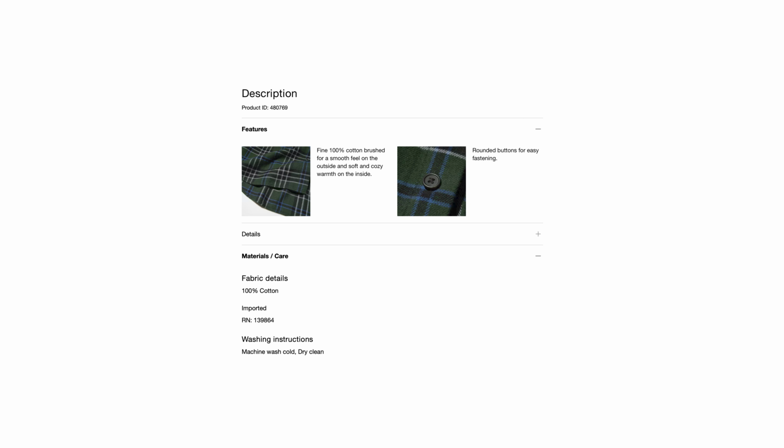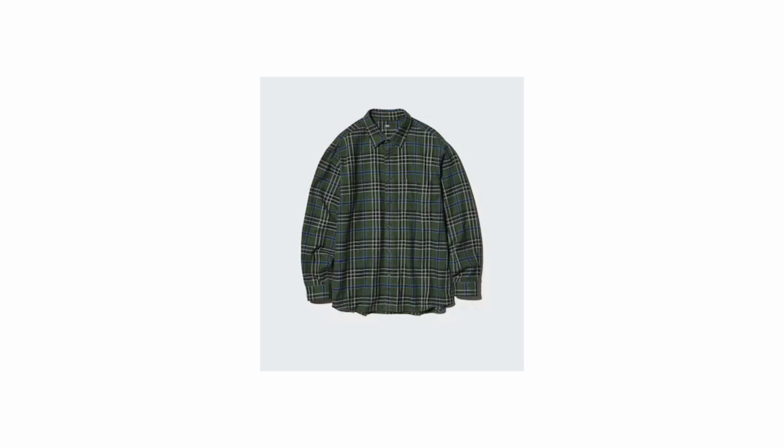Now, when in fast fashion do you ever see great materials, but somehow Uniqlo pulls it off most of the time. You don't have to worry about those synthetic materials holding you down. So this one gets a big green light for me. And if you're looking for a solid flannel, do yourself a favor and pick this one up from Uniqlo.